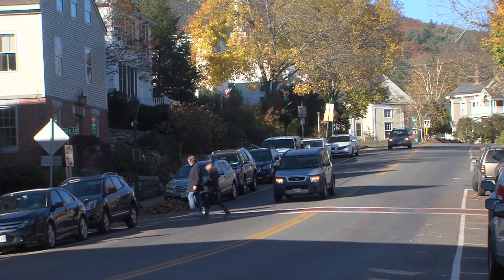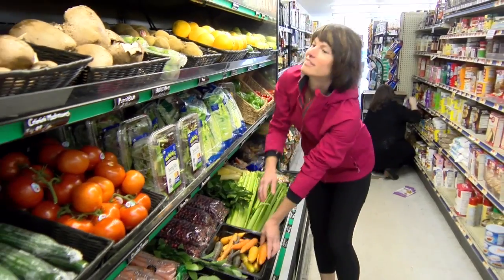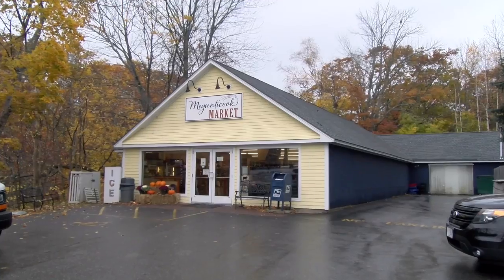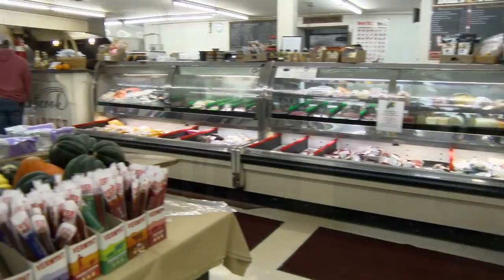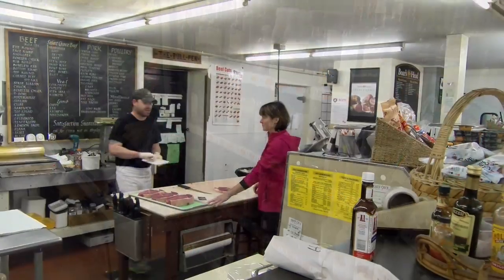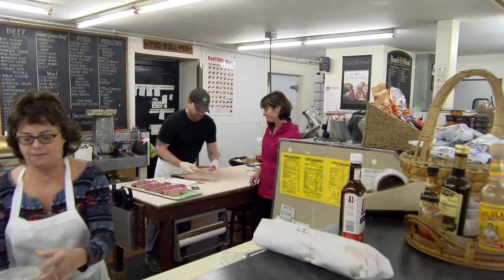I'm on my way to meet homeowner Lainey Stiles, a busy single mom and businesswoman. Lainey moved to Camden 15 years ago and bought the local market, Megunticook. The market is key in this small community, and there you can pick up anything from cold cuts and sandwiches to fresh vegetables, wine, and cheese. Lainey also runs her catering business out of the market.